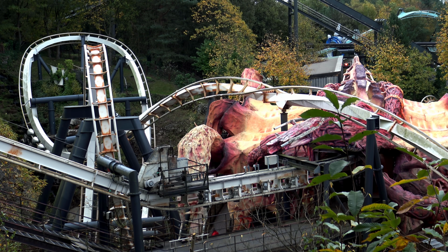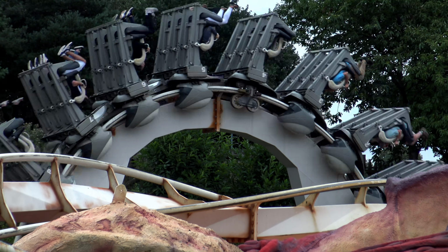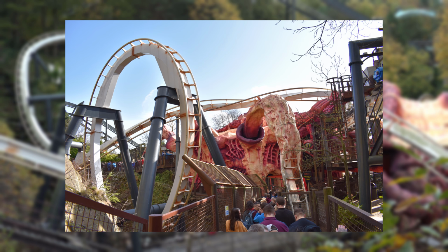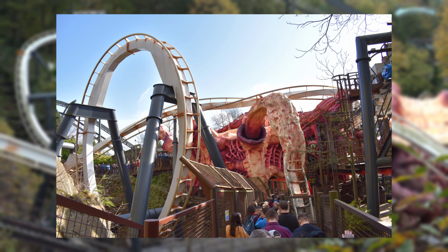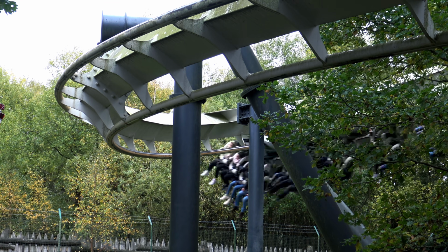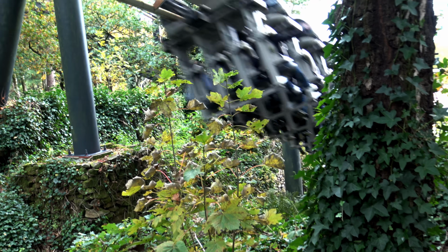The other highlight for me is the vertical loop. Not only is it perfectly shaped to produce just the right amount of sustained G's, it's also a marvel to look at. Seriously creates one of the most iconic photo ops on any UK coaster. As for the rest of the layout, it's all paced very nicely, with a couple of moments to catch a breath here and there. Trust me, you need it.